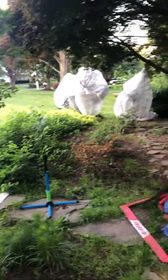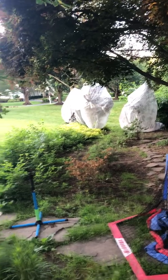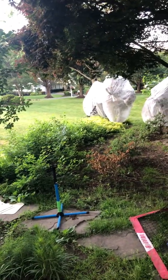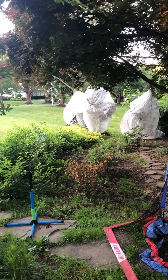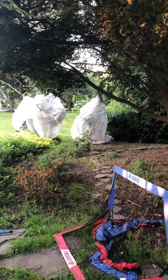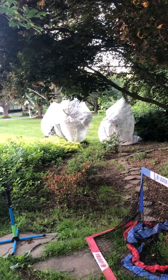Those are my elderberry trees that I was trying to protect from the cicadas. But as you can see, it fell apart and there's probably cicadas up in them. And I don't know, I might just break down, take those things off. They look kind of spooky. Yeah, I don't know how well that worked.